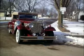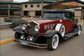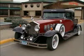So, where have some of your cars been shipped to? Well, we've shipped cars to Switzerland, to Russia, to France, and all over the United States, Hawaii, and so on. Wow. Which one of your cars is your favorite?